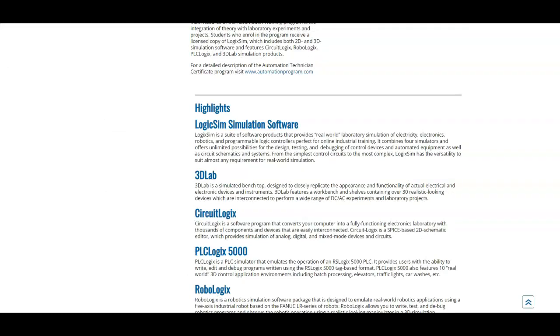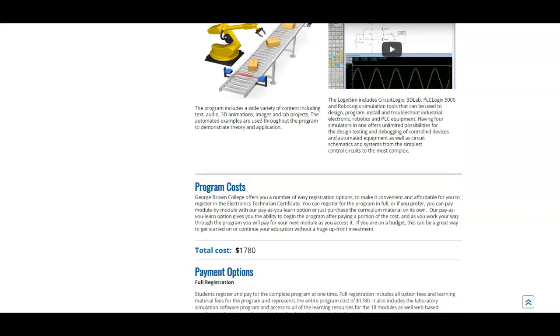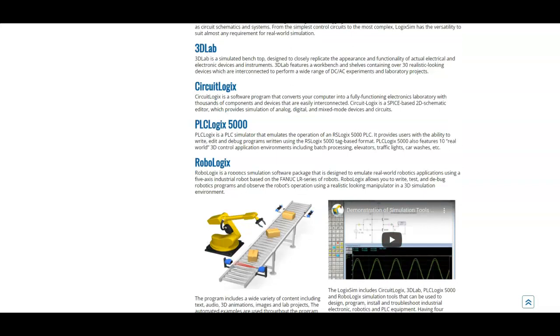Okay, now it has 3D Lab, Logix Sim simulation software, PLC, Logix 5000, RoboLogix, etc. Now, my overall view is there is most certainly some value in taking this training. Okay, however, in my opinion, if you're going to use this training to try to leverage yourself into a job as a PLC programmer, if you're new to this, I would say this is not really the best use of your $1,700. Okay, that's my opinion.